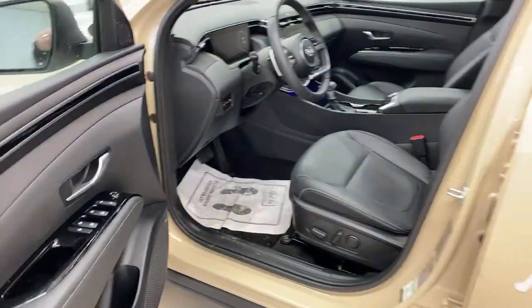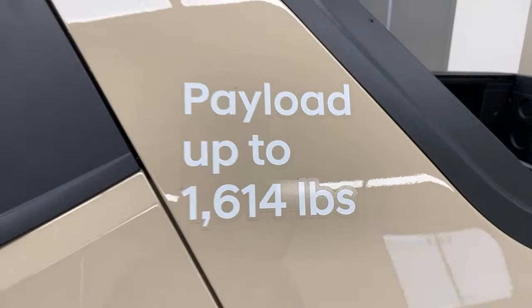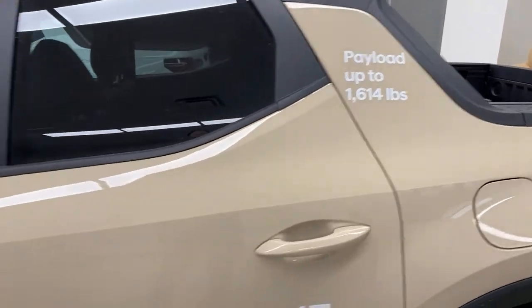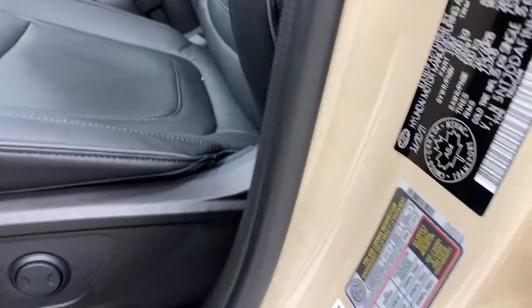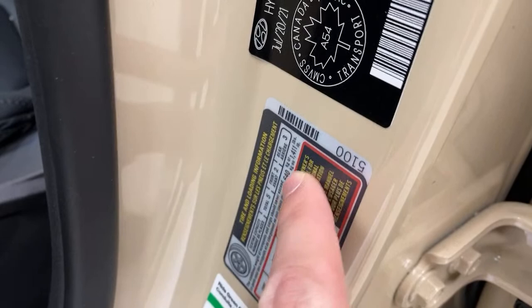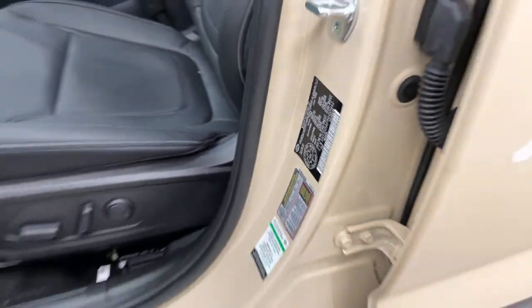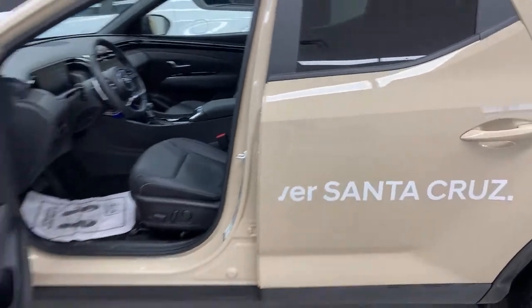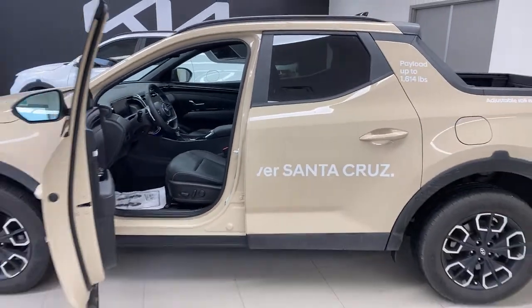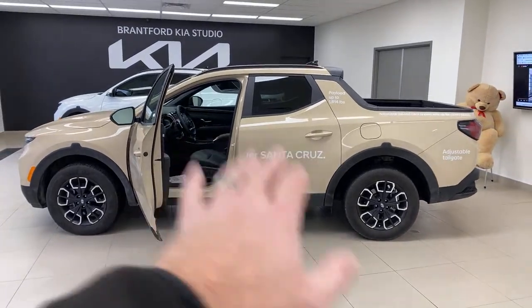So both these vehicles are claimed to have a payload of up to 1,614 pounds. However, on the mid-level, which is this, and the top-level trim, the actual sticker, the actual payload capacity, if I can zoom in there, is 1,411. You can see it right there. So 1,411 may or may not seem like a lot of weight to you, but I can tell you right now, I've gone out to full-size pickup trucks with a bunch of options, and there's actually less carrying capacity in these vehicles.